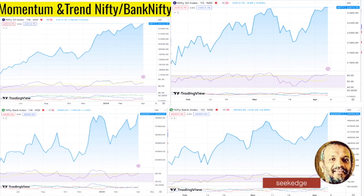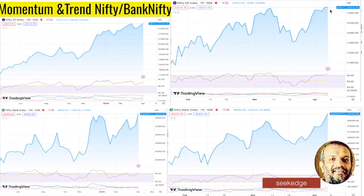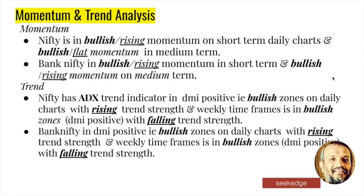In the weekly analysis, it's absolutely bullish momentum as per the RSI indicators, and there is a small pullback of momentum that is seen on the daily short-term charts of Nifty. A small pullback, right? There is a flattish momentum that is coming. The momentum is absolutely bullish above the RSI 60, but the strength of that is slightly paused.